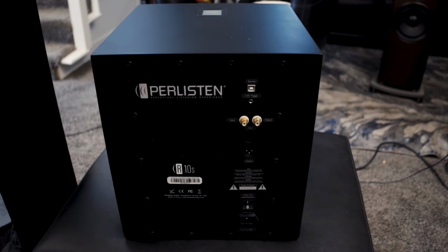You can turn up the volume, you can change the frequency response on the fly, and I did that a couple of times, and I found the sweet spot. So you couldn't hear the subwoofers.